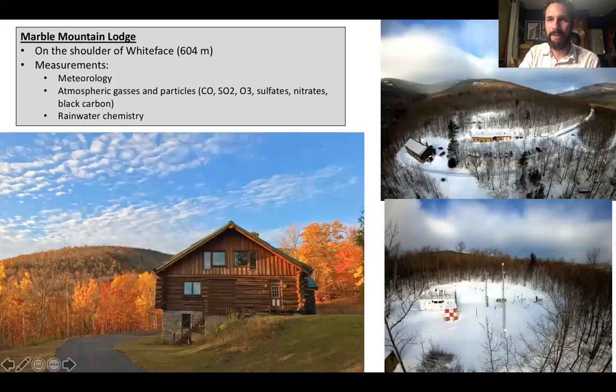So first we'll talk about the Marble Mountain Lodge. It's lower down on the mountain at an elevation of 604 meters. And at this site, there's a real great array of measurements that are made of meteorology, of atmospheric gases and particles, and of rainwater chemistry that we'll talk about.